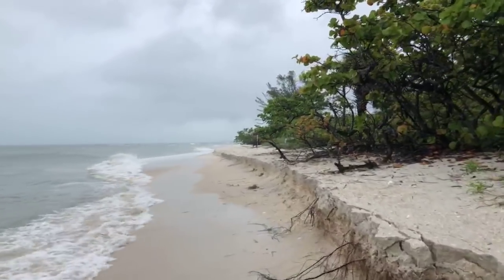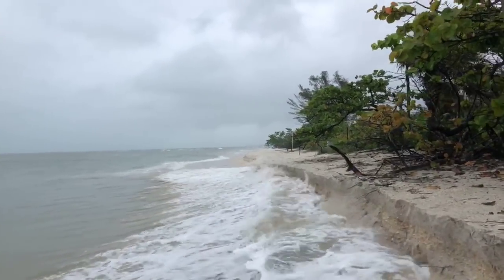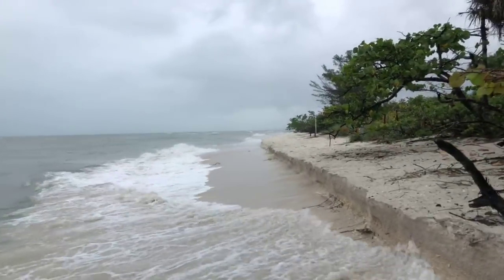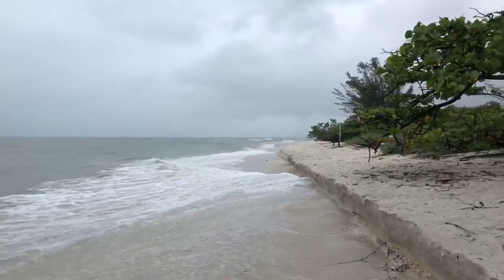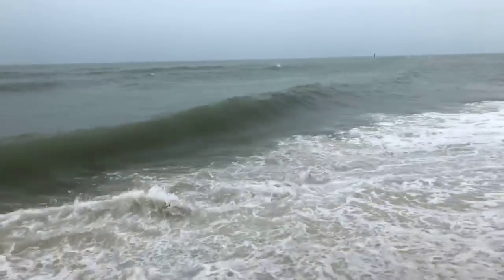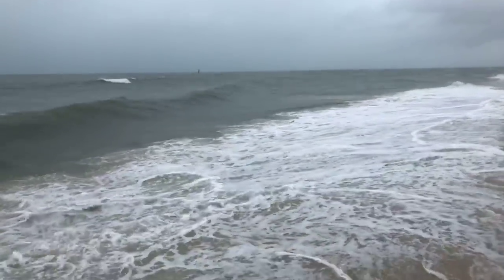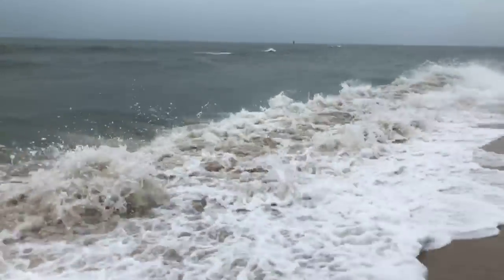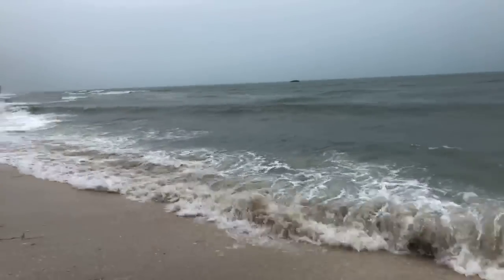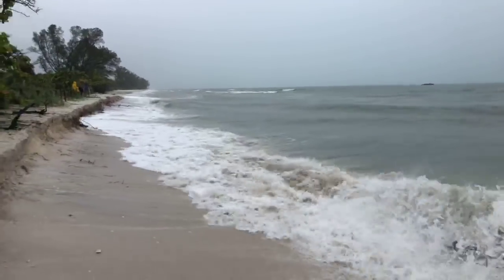I'm gonna get up here a little further and turn around. Whoa, here comes a big one. Whoa. Oh, these waves are incredible up here. Listen to them. Sounds like thunder. Oh gosh, here comes a huge one. Oh man. These are some big waves. Check them out here. Right in this area, some really big ones.